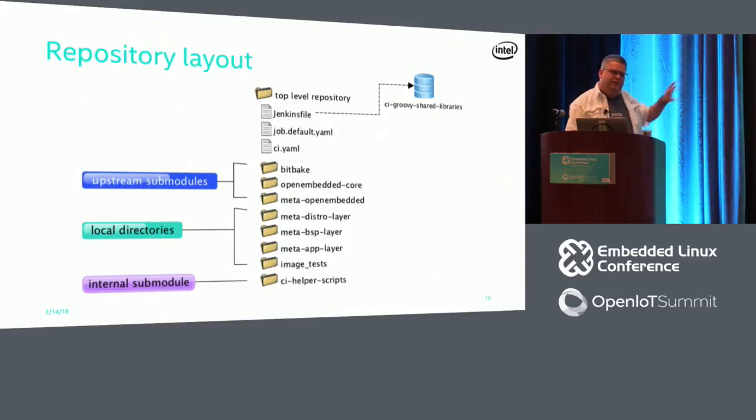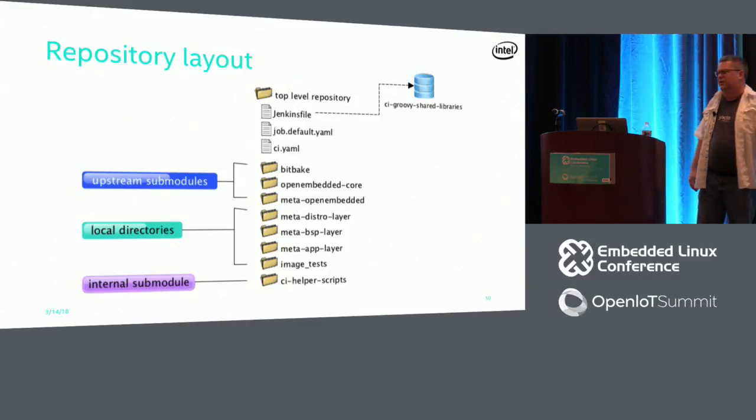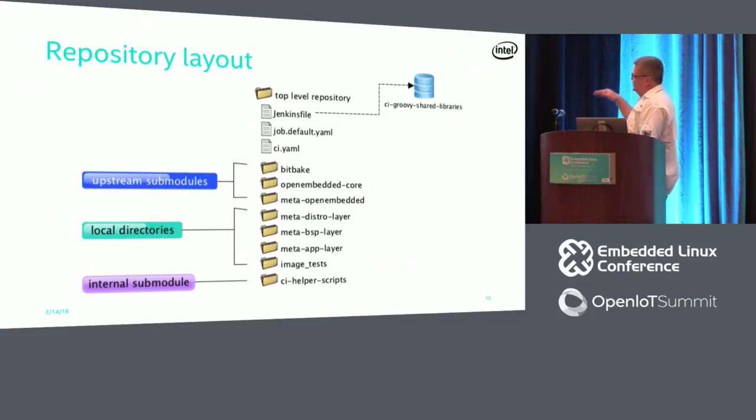So rather than have a completely separate repository for the images, I actually have all of those image tests in my repository with everything else, which allows your local developer to run it on their own machine. And then we have an internal submodule, which is just a bunch of CI helper scripts that are helping this all run. So there's kind of a combination of the helper scripts and the Groovy shared libraries that are helping this all come together. The Groovy shared libraries are brought in by the Jenkins configuration, so they're called by the Jenkinsfile, but they're not actually in this repo.